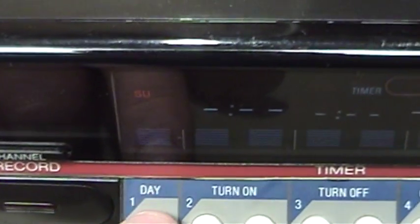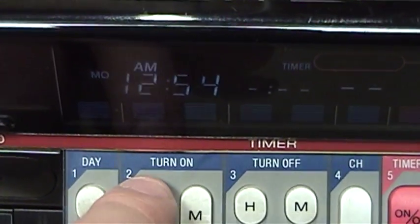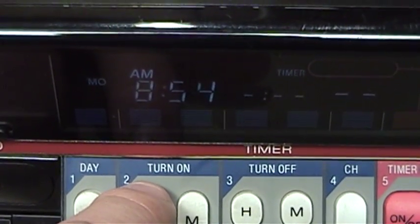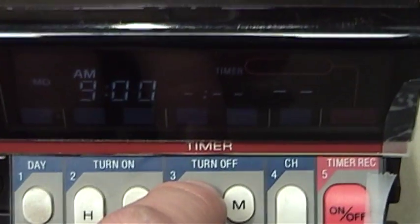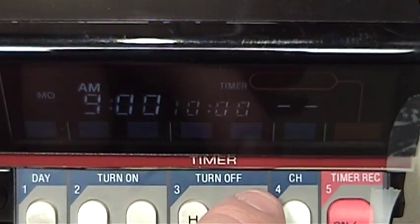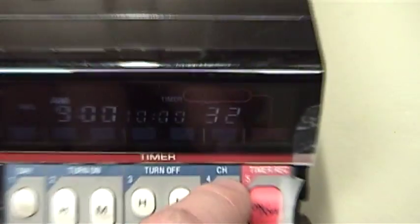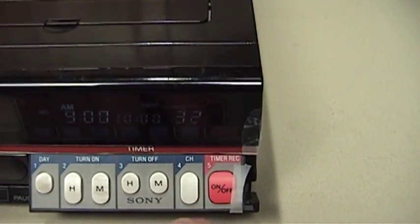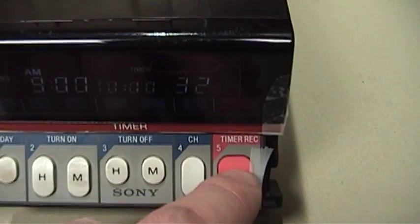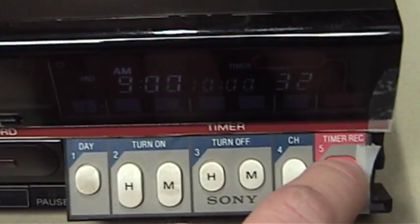So if we wanted to record something on, say, Monday at, let's say 9 o'clock in the morning, we could do that. And then we would tell it that the program ended at, say, 10 o'clock, and it would be on channel 32, which sounds as good as any, especially in this day when analog TV is almost completely obsolete. And then at the end here, you would press the timer record button, which it may complain bitterly about because there is no tape in it at the moment.